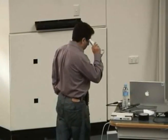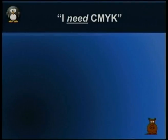So let's look at probably the biggest issue that comes up over and over and over. When you hear people say, I need CMYK, you need four colors. So why aren't you using Linux? Because I need CMYK, I'm going to stay on Windows. Because I need CMYK, I'm going to stay with the proprietary vendor software. Well, do they?